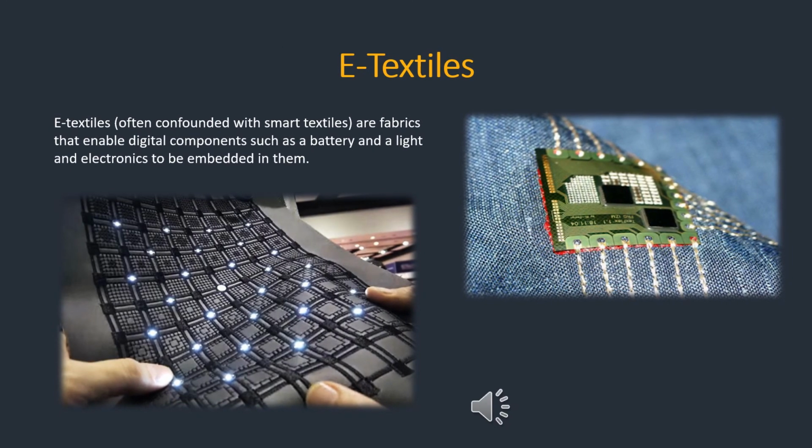The last one is e-textiles. E-textiles, often confused with smart textiles, are fabrics that enable digital components such as a battery, a light, and electronics to be embedded in them.